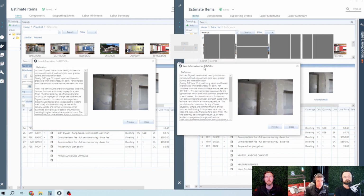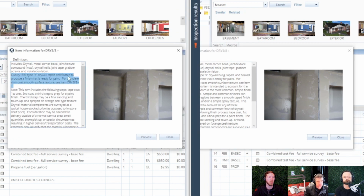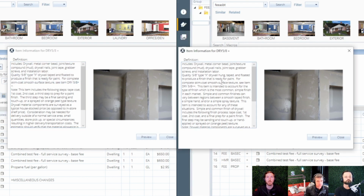If I take a look at the details here of drywall 5/8 to look at these 2 side by side, you'll notice that the quality note is much longer. It used to just say this and say, for complete skim coat, go here. But what it now says is, hey, this item is intended to account for the type of finish which is the most common simple finish in each market. Simple and common finishes can vary between regions, between a smooth taped finish, a simple hand, or a simple spray texture. This item is intended to account for any of these situations. Simple and common finish of drywall includes the following finish process: tape coat, first coat, second coat, and a final prep for a paint finish. The final step may be sanding and touch-up or hand applied or sprayed on orange peel texture.